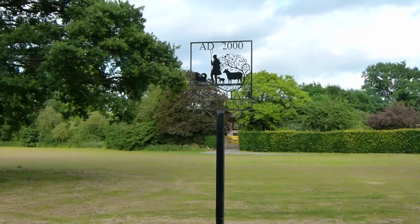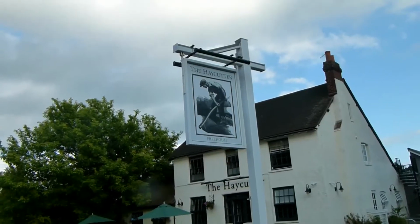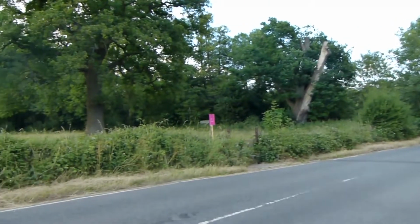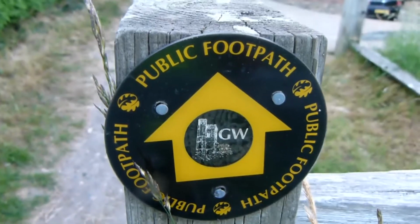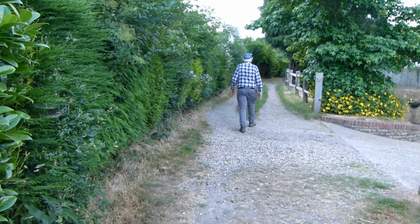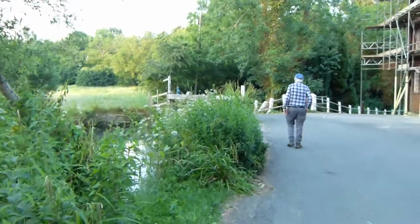The walk now passes through Broadham Green, and Greenwich Meridian Trail takes that road on the right. Greenwich Meridian Trail now passes the Haycutter pub and turns left along that footpath. Now heading along this pleasant path towards Oxted. We've now joined a section of the Greensand Way long distance footpath at this point, and that's the way forward now. Now passing a very pleasant mill stream and pond, we're taking that signposted footpath off to the left there.